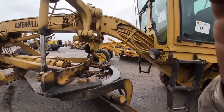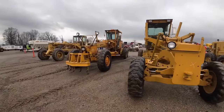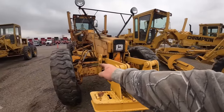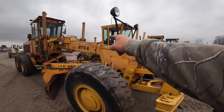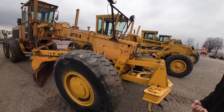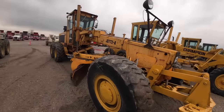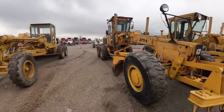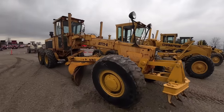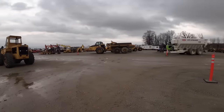There you go, 140 Cat. Old Champion grader. 772 John Deere. This one has front wheel assist. See, it's got hydraulic lines going out here. Any of the John Deeres that have the two after the number, they make a 770, and that two stands for front wheel assist. The front end will pull. See how this one has no front end assist? A 670 is basically two wheel drive. A 672 has front wheel drive. So anything with the two after it in John Deeres is six wheel drive.